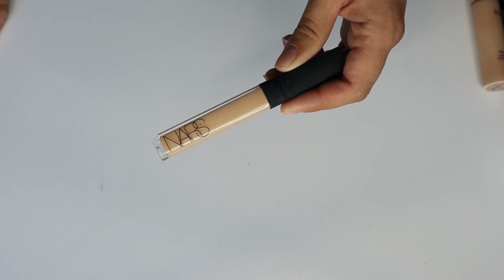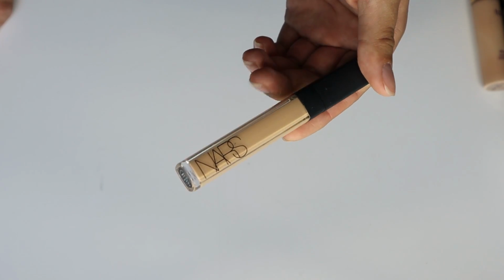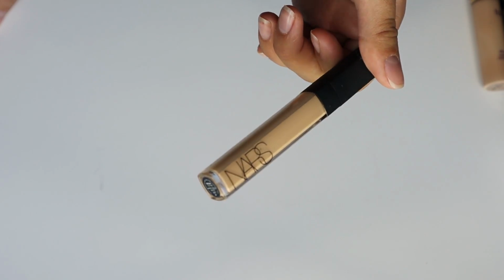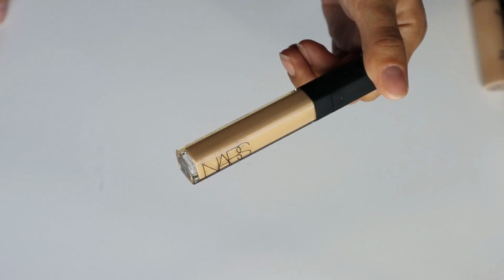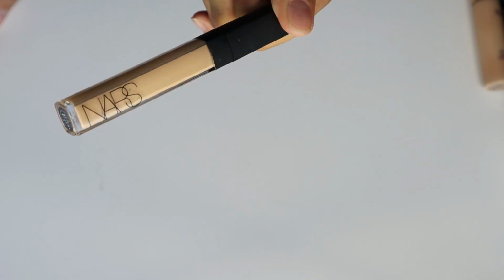Next I have NARS Radiant Creamy Concealer, an obvious keep. This is still one of my all-time favorite concealers. It's the first high-end one I've ever purchased, and I still purchase it to this day, so I think this might be my upwards of 7th bottle.